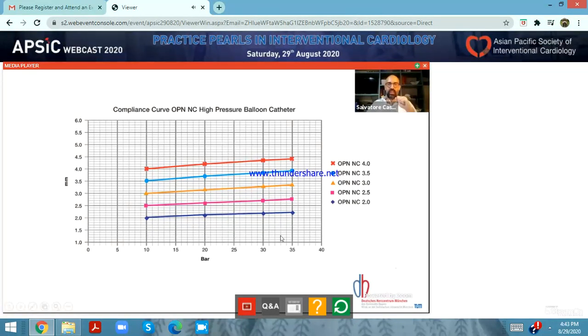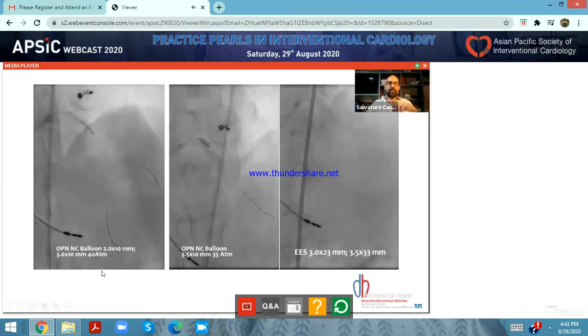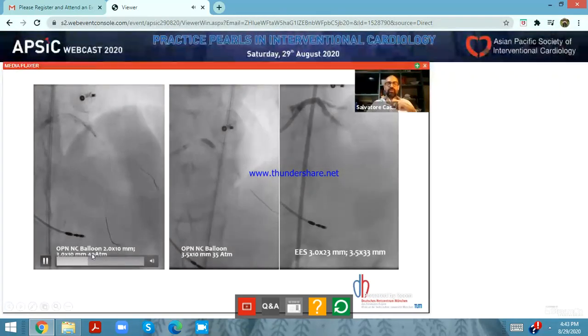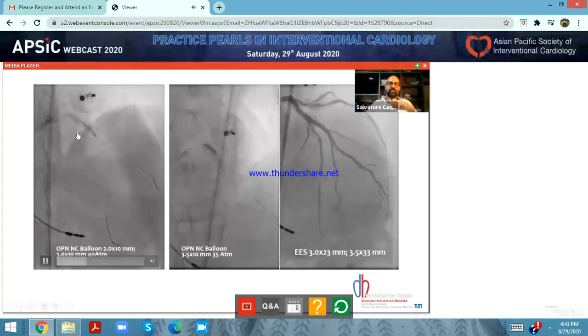Between 10 and 35 atmospheres, there is minimal growth of the balloon. It means that you cannot damage the vessel that much. And as you can see, we performed the pre-dilation of the LAD with a 2.0 and 3.0 ultra-pressure balloon at 40 atmospheres, and then we expanded the vessel.